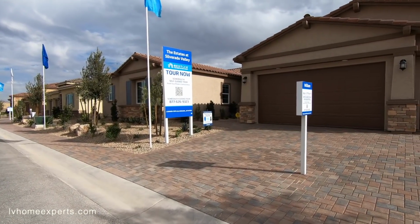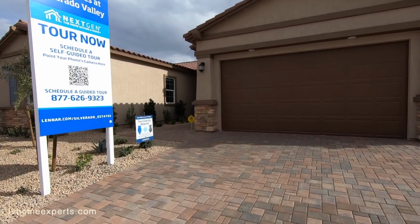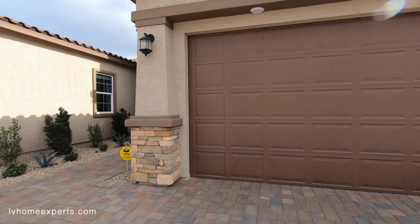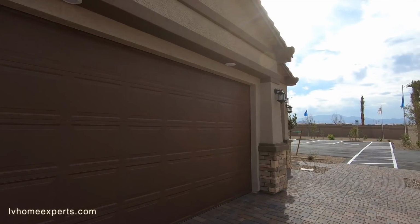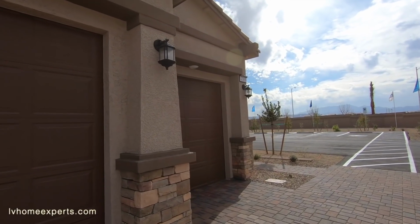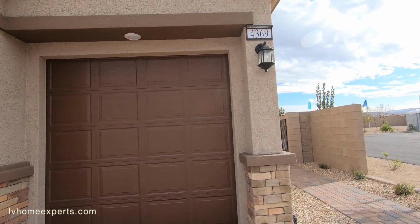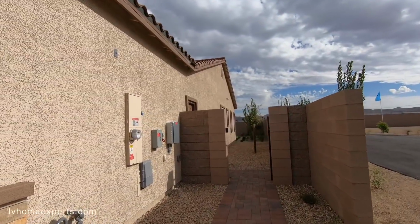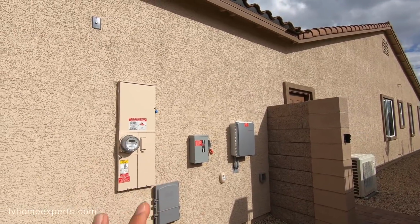Now, this is the Estates at Silverado Valley, and this is the Williams model. So we're going to take a look at this property in detail. I love the fact that you do get the pavers here. And I love the Traverse LED lights right underneath the garage door. These are 8-foot garage doors. Here's your side of the home here. As you can see, what we have are solar panels.